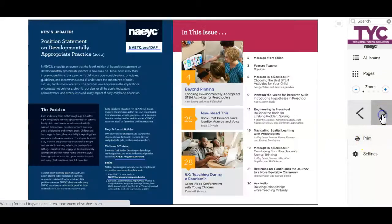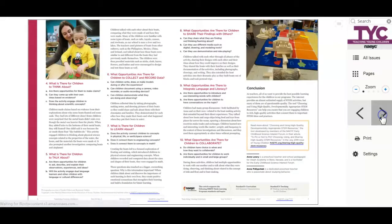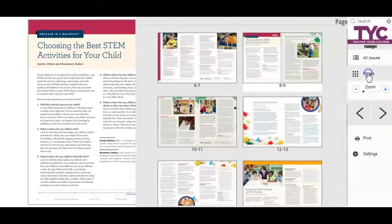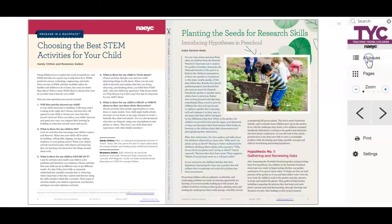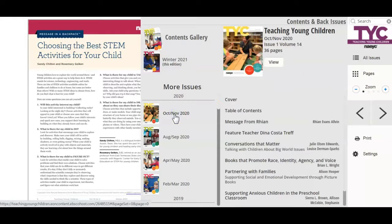And you can scroll through the most current issue of the magazine. You can go page by page or look at all of the pages. If you want to look at back issues, click on All Issues. By clicking on the date, you can see the table of contents for that issue. If you see an article that looks interesting, you can click on it and go straight to the publication.